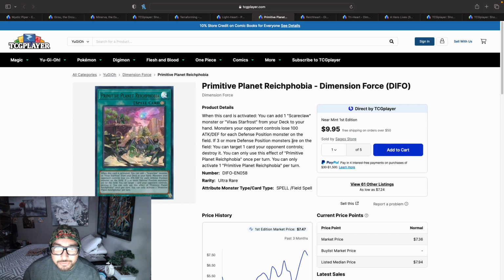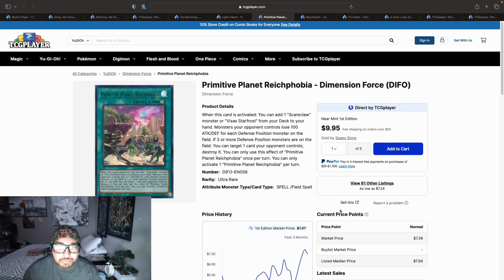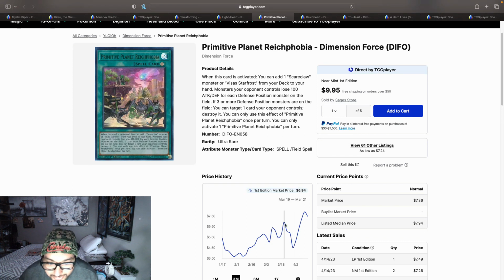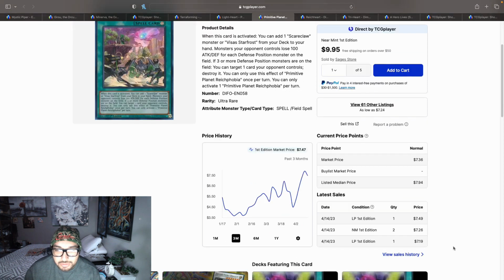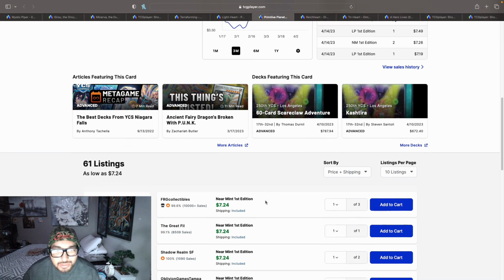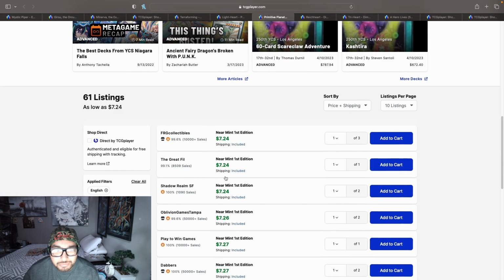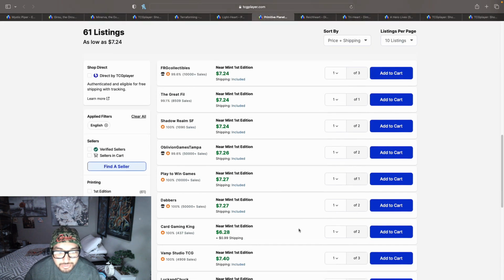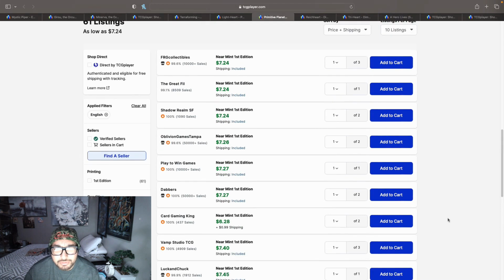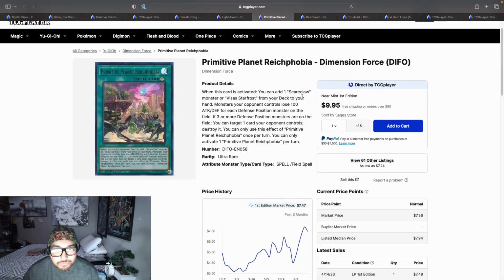Primitive Planet Reichphobia, I think that's how you pronounce it, is actually going up in price as well. It is used as part of the combo, but I think it's also going up because it's a searcher for Scareclaw decks. Let's see. Back in March, it had a high price point of $7, and it tanked down to under $5, and it looks like it's been recovering since. It looks like it had a little dip, but let's take a look at what the prices are right now. We have 61 listings on the market, and they have recovered back up and are at that $7 price point. $7.24, $7.26, $7.27, $7.40, $7.45, and yeah, we'll call it like between $7 and $7.50 for copies of Reichphobia.